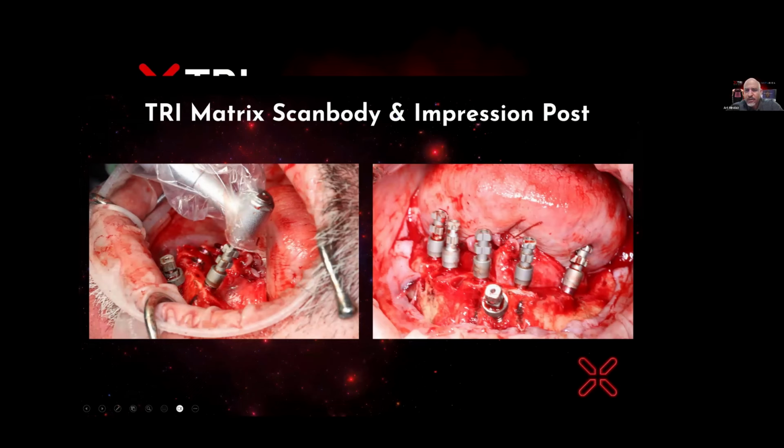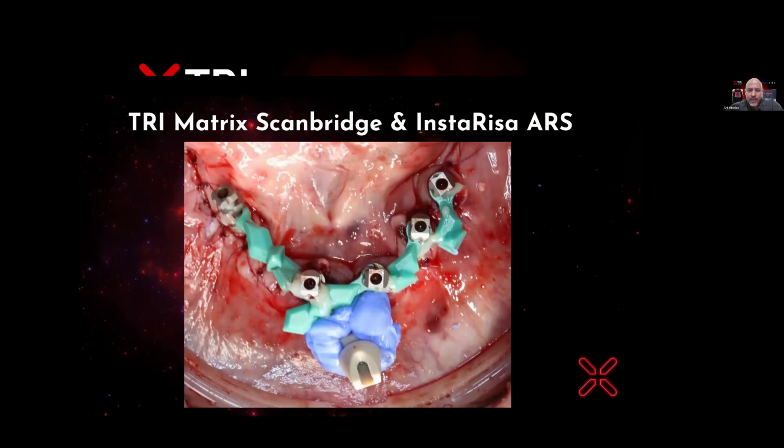So on the right side, you see all the scan bodies that have been placed. This is the scan bridge. One of the things that's unique about the scan bridge is that you're able to scan the soft tissue simultaneously with the implant position. So you'll notice that, again, we use the ScanDar here. The ScanDar is linking the implant position to the fiducial.